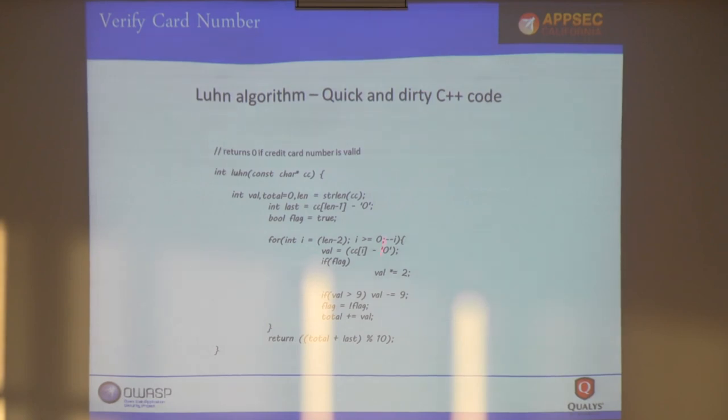And actually, the code looks really simple. This is a quick and dirty C++ code that I wrote. Just a very few lines of code, and this function Luhn will tell you if it's a credit card number or not. It's very simple. I can email you this, and it would be available in some other forms online as well. So that's what the malware does.